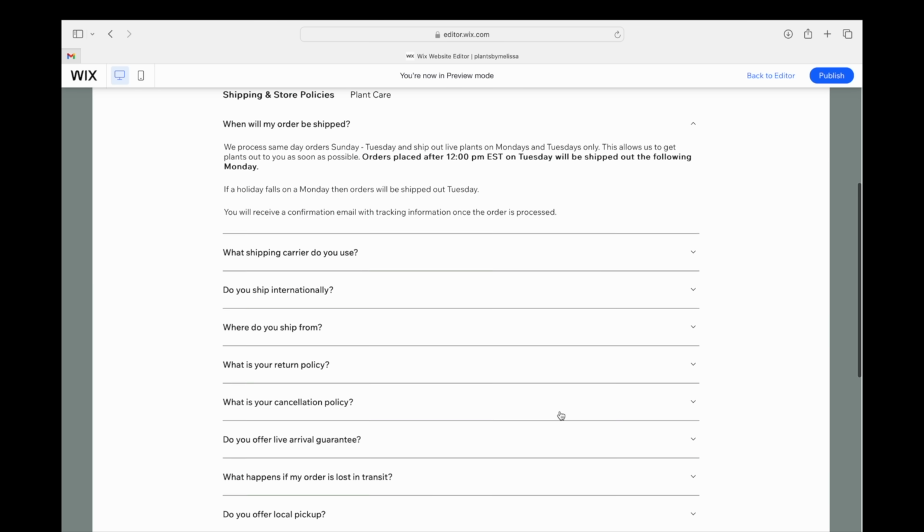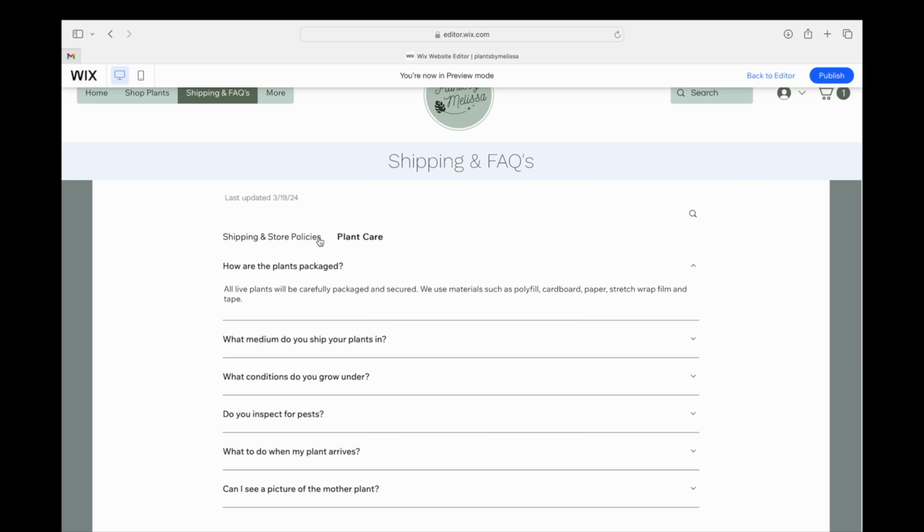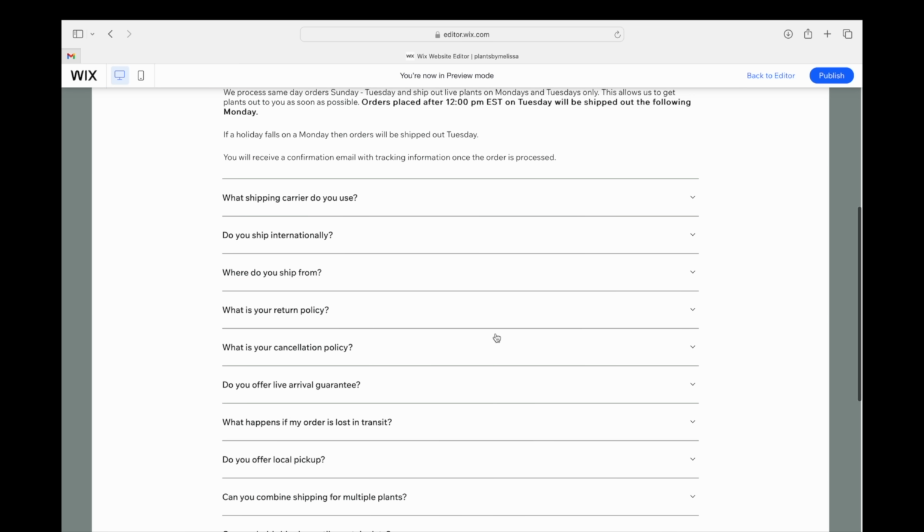I am going to be offering a live arrival guarantee, but there are some exceptions to that. So make sure that you are going on there and reading through everything. I do have a lot of confidence that the plants that I am sending will arrive to you happy and healthy. That's why I do want to offer that guarantee. So I don't want anyone to worry that if they have a plant that arrives dead, they're going to be out money or anything like that. I do have high hopes that everything I send out is going to grow and do well.